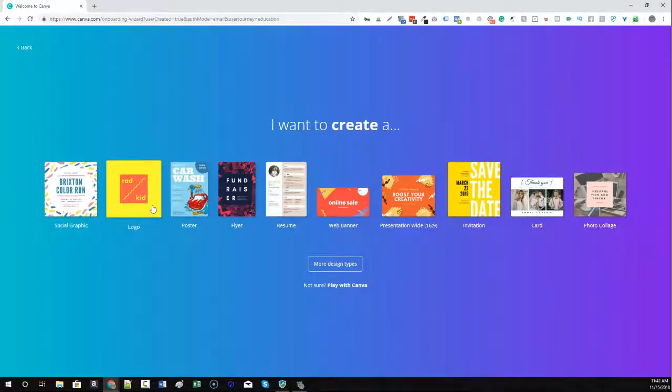And by the way, if your school needs a new logo, this is a great place to start. I'm not saying you end here, but before you pay $1 million a minute to a graphic designer, get your core team together and start brainstorming using Canva, because it points you in the right direction and saves you some time.